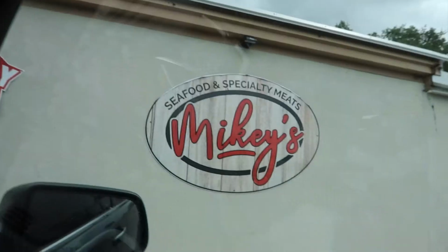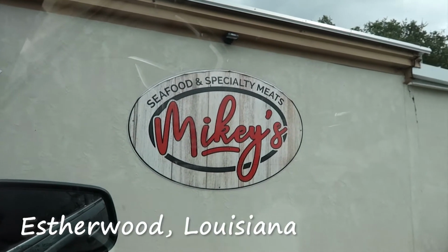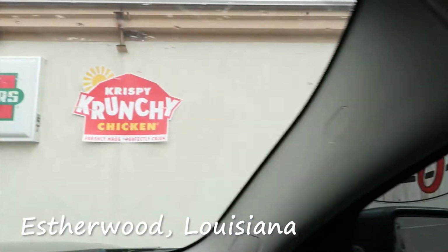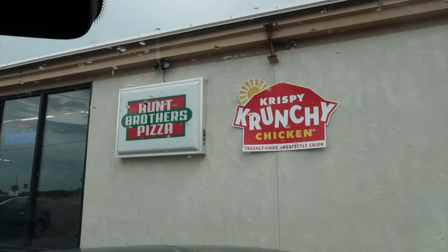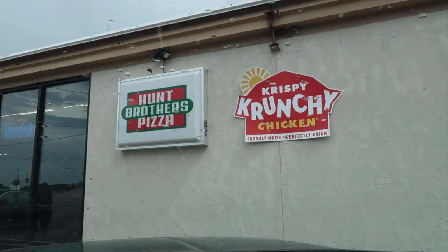But here's where I'm at. It's Mikey's in Estherwood, Louisiana. They have all kinds of good food here. They got that crispy crunch chicken, and they got some of that Hunt Brothers pizza that people like to eat. So Mikey's got all kinds of good stuff. They got good boudin and cracklings and sausage and the prepared meat and stuff like that. That's a big thing around these parts.